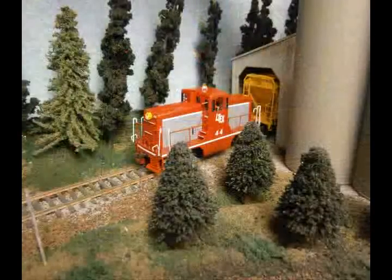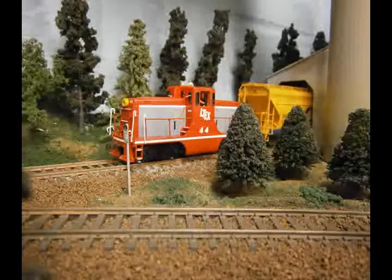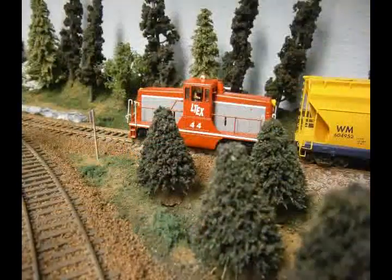Next we find number 43's sister unit, GE 44-ton number 44, switching hopper cars at the Inland Cement Company. Let's watch.